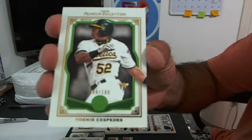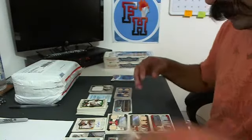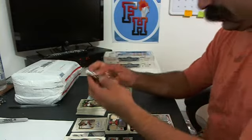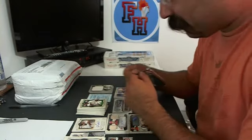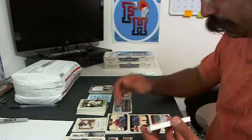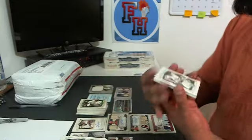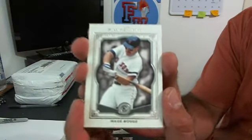And Yoenny Cespedes. At a $1.99. Cespedes? Well, who did you get two of? Devin Mizoraco. One was a dual relic, and the other one was a triple relic. And the Reds? Yep. That's what we got. We got cargo like that in the first case.